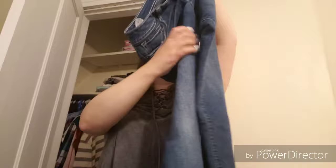There are these jeans. They're boot cut, but I don't know if you can tell. The inside thighs are completely worn out, so I am going to get rid of those. That's a sad day. I've had those for a long time. I got these shorts from the Wild Fable section at Target. They are a size 10. They do not fit me right now. Hopefully next year.